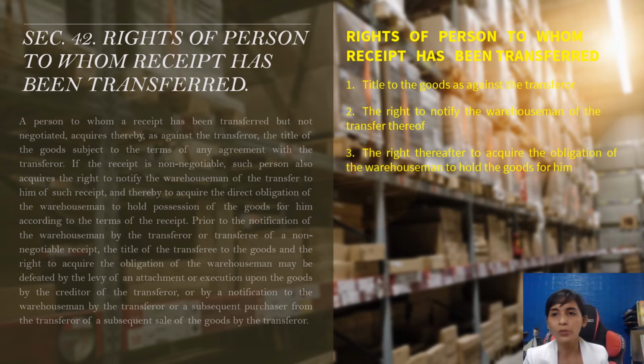Whether or not the warehouseman was the one transferring, or it was the owner himself who transferred the commodity or the receipt itself to the transferee, or the one who has been given the right to the receipt. Number three, the right thereafter to acquire the obligation of the warehouseman to hold the goods for him. So definitely, if you have been given the rights to the receipt, and you have the title as to the goods against the transferor, you have the right to notify the warehouseman of the transfer thereof.